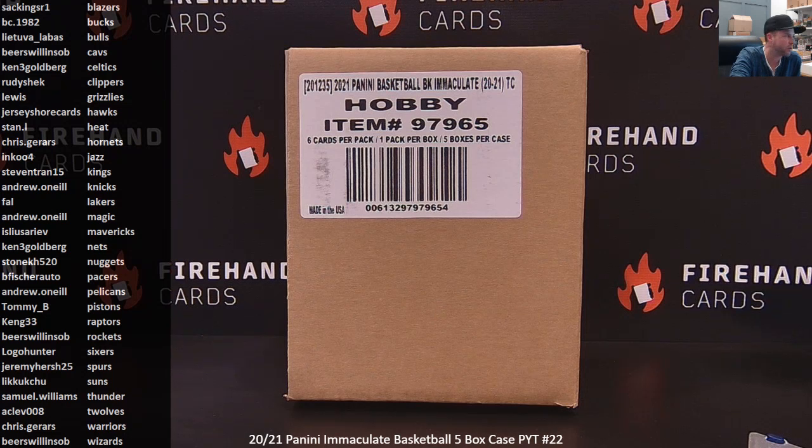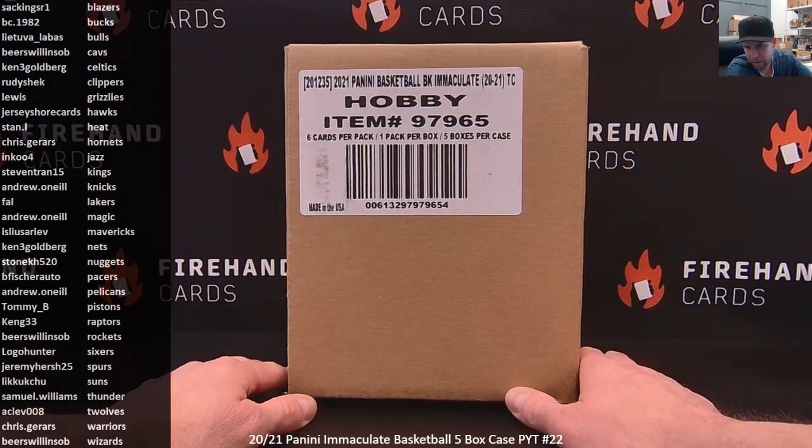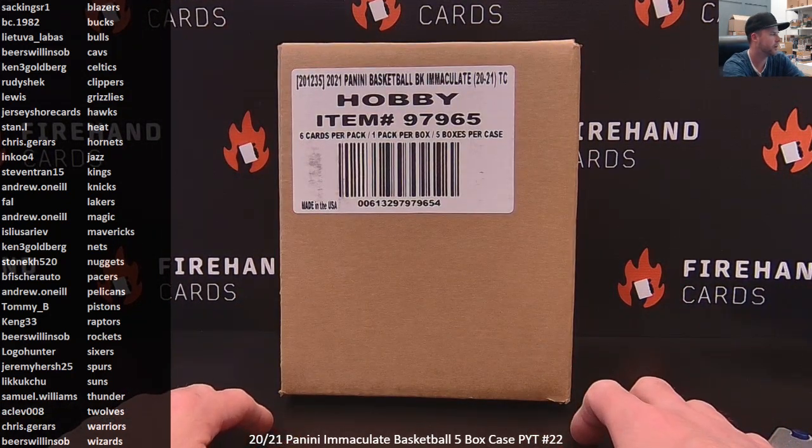This break does qualify for the NBA Logo Man Bounty, which is now at $1,800. If you are so lucky as to hit an NBA Logo Man in this break, you will also win $1,800 in Firehand Store credit. It's got to be the NBA Logo Man that comes from the uniform, being the jersey or the pants. Can't be a logo man off a sock or a laundry tag or a headband or a shoe or anything like that, okay?